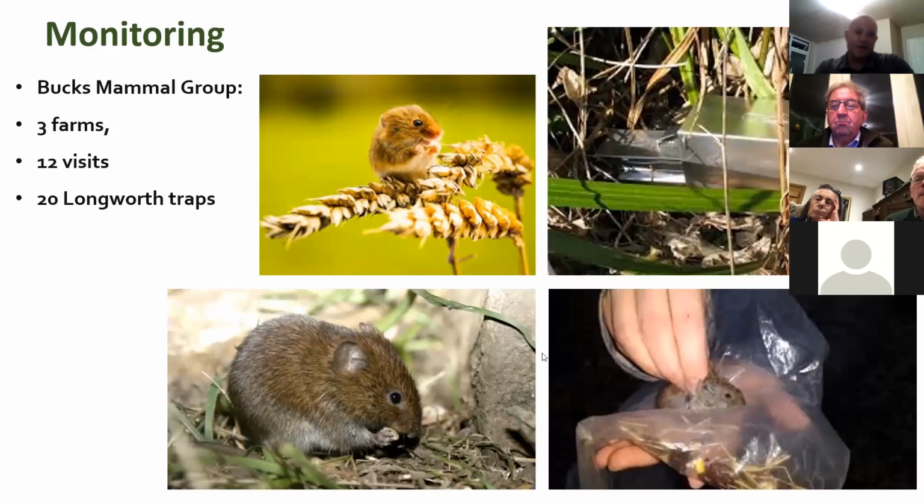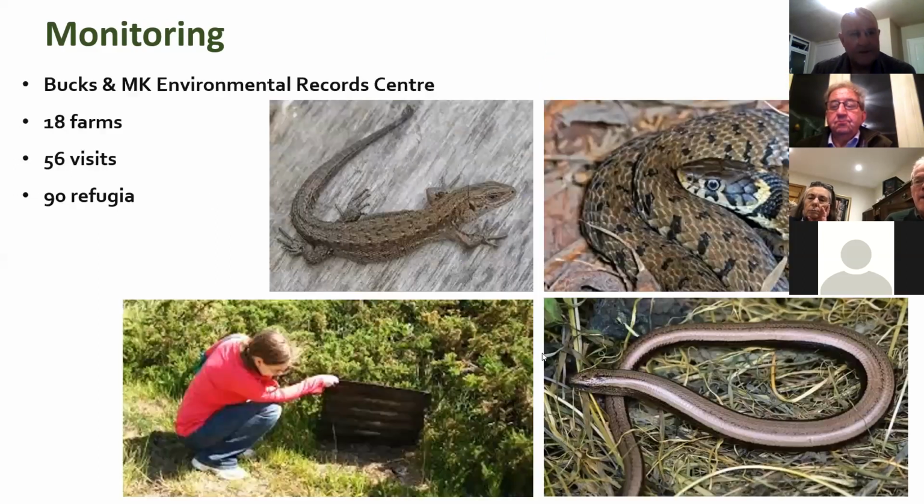We've got plans to expand out into next spring, so I haven't set these up yet. We've got an agreement working with the Bucks Mammal Group to look at a small mammal surveying project as well. So we're just going through and buying various Longworth traps and all the various kit for the group. We're going to work on 3 farms initially and do 1 visit per season across those 3 farms to look at what's happening with our small mammals, whether we've still got harvest mice. We know a number of farms still have harvest mice on them, but what's happening with our bank voles and other small mammals? Again, just another piece of insight to understand what's picking up.